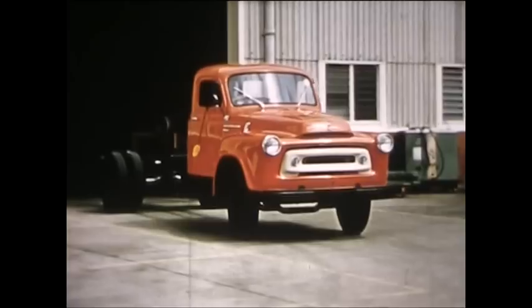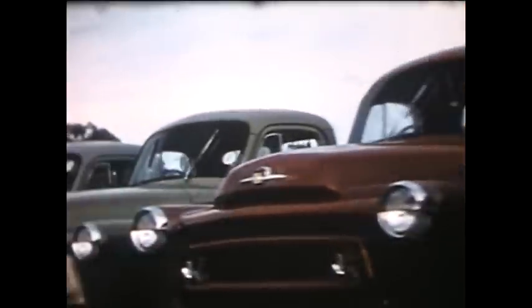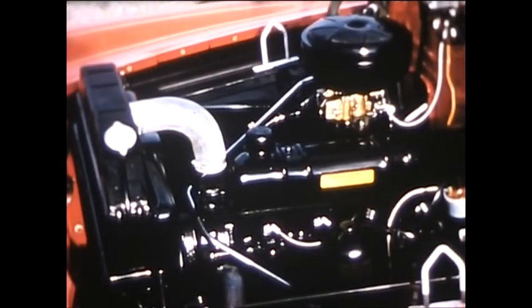And so, International trucks are made. 60 different types and sizes, a vehicle to fit every job. Models. That engine has a tremendous work capacity, and that capacity springs from a number of factors.